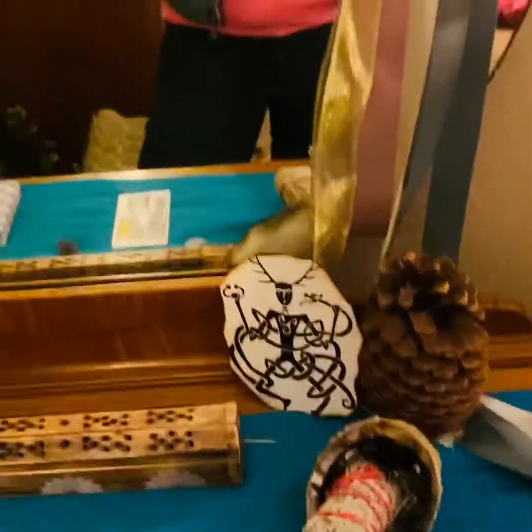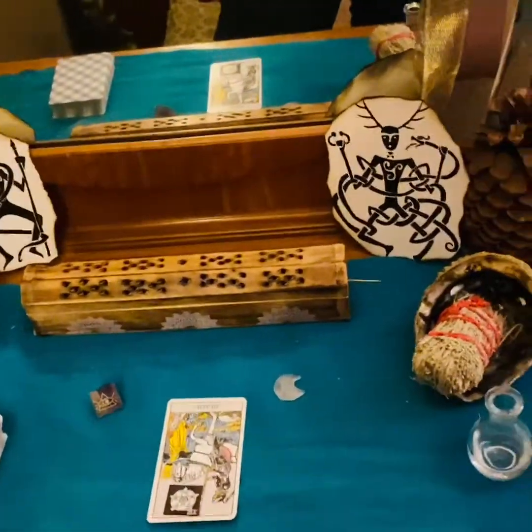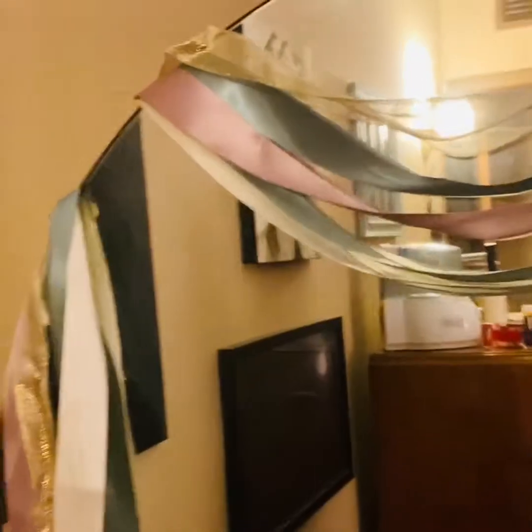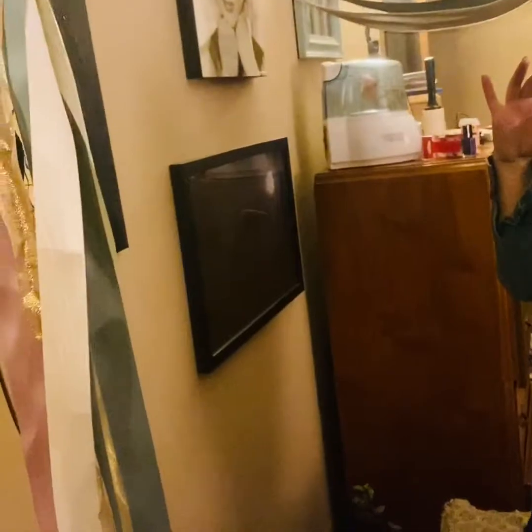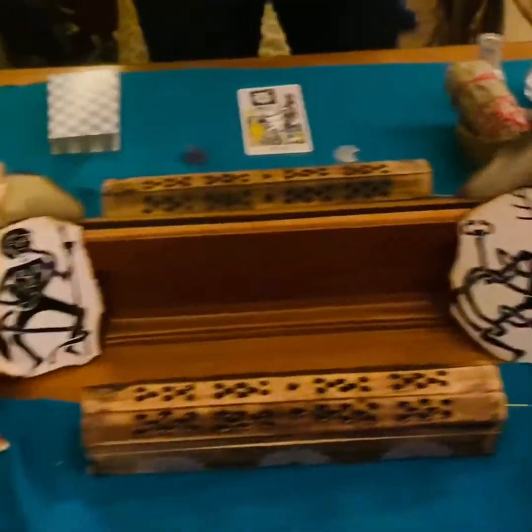Okay, so this is my altar. It is on my vanity. The lighting in my room is not great, as you can tell, so I don't do my makeup or get ready here anyway. So I decided it was my altar. So there's my mirror. These ribbons I just thought were a nice touch. They're really pretty. I actually got those from my friend's wedding with the bouquet.